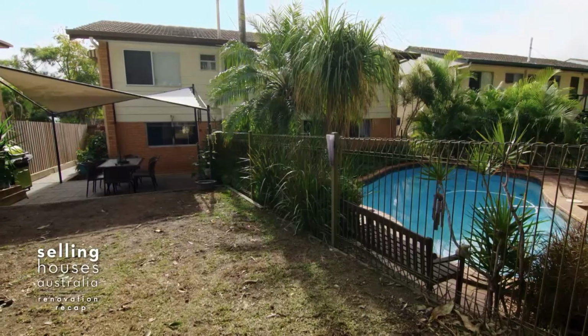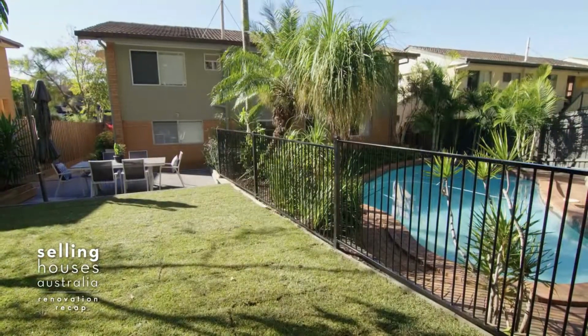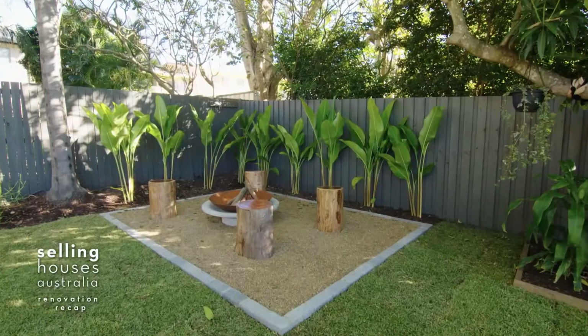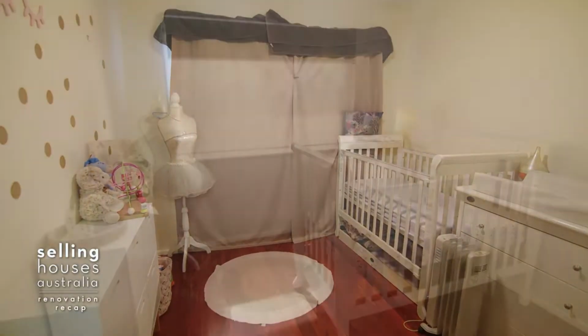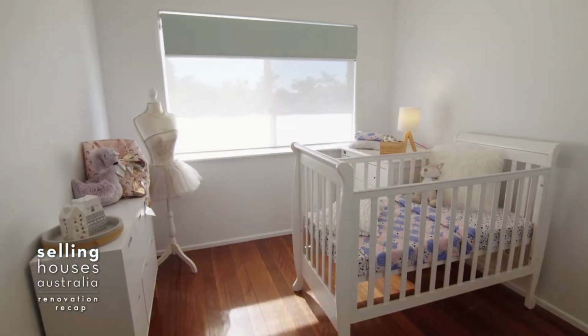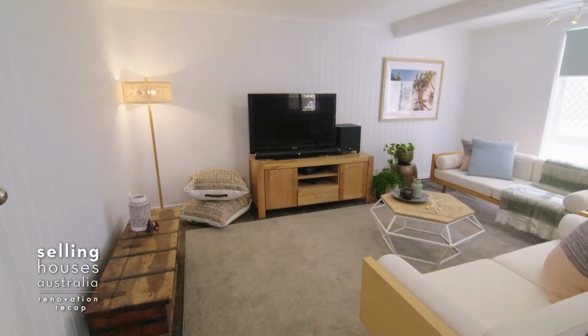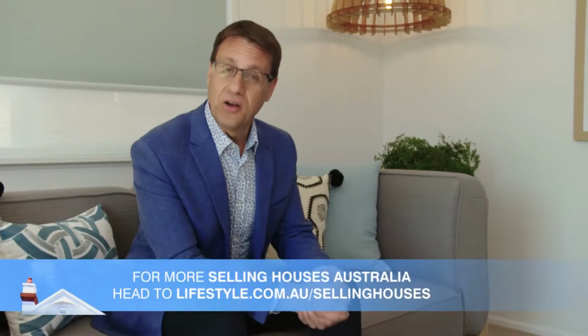Good to see the pool fence has been brought up to scratch. Nothing but safety first in this family-friendly backyard. This house has gone from teeny tiny to bright and breezy. Downstairs has come out of the doldrums, quite literally, so now I can breathe a sigh of relief.